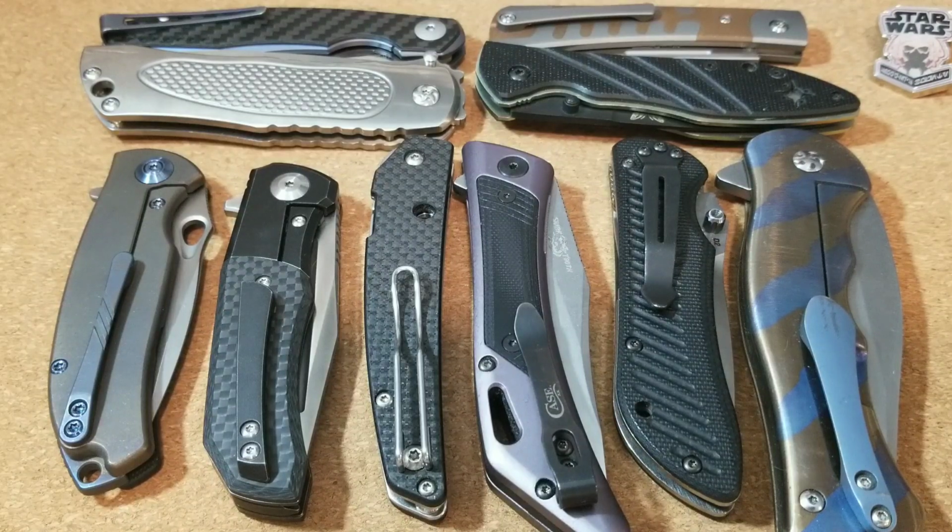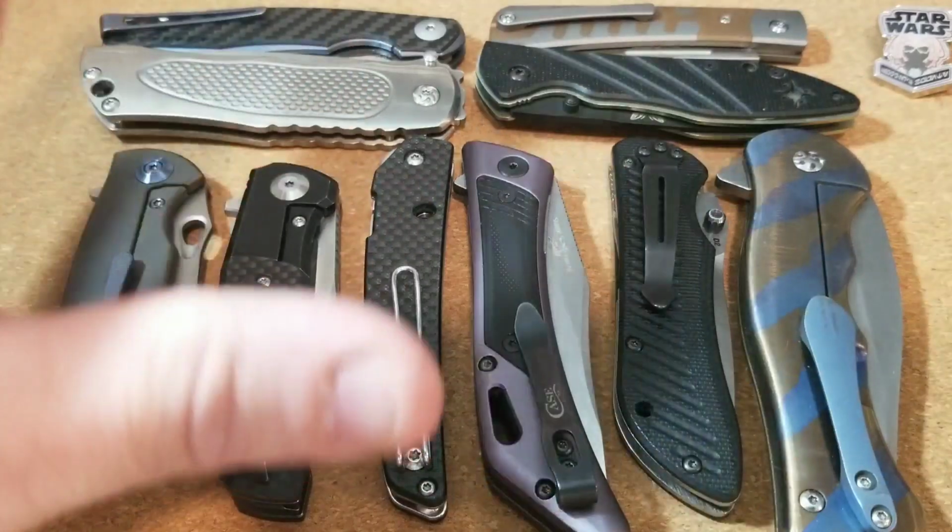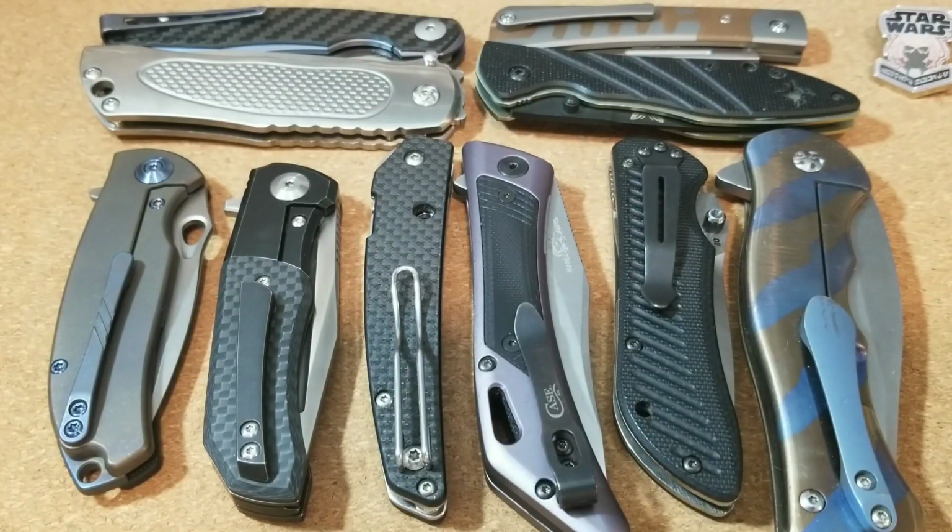A couple caveats before we get into the details of any of these pieces. Number one, I'm going to be accepting PayPal friends and family only. That's just the way that it works.